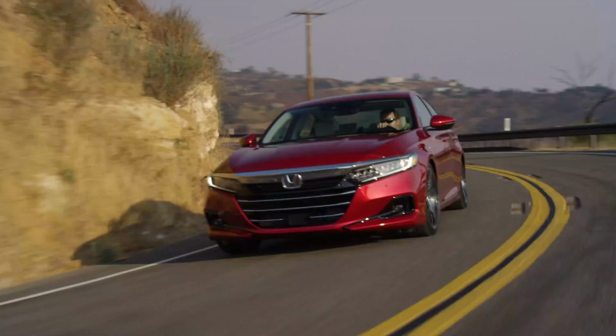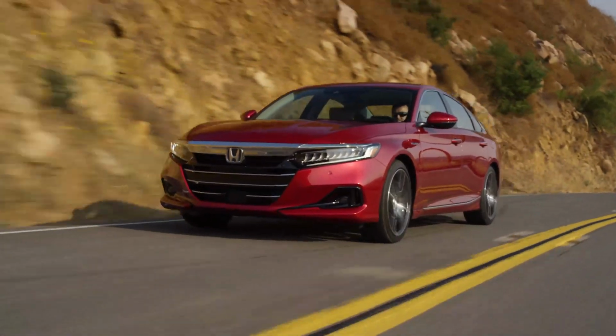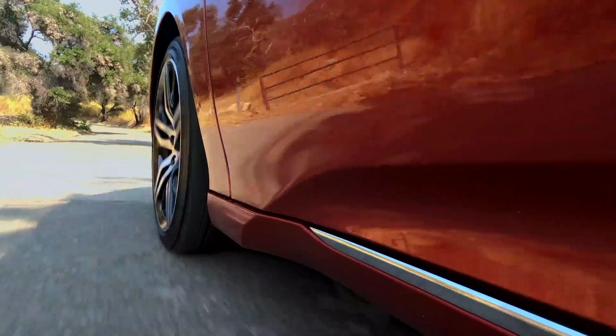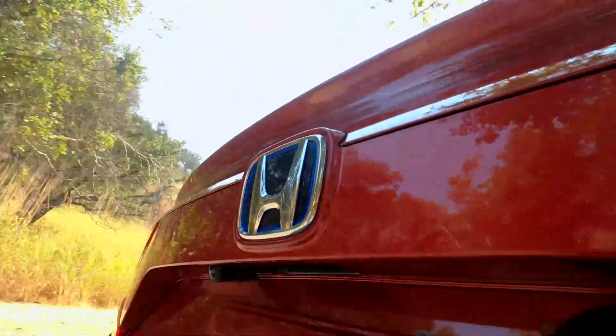Overall, these updates and upgrades are a light refresh that will only make the Accord a better offering for the hundreds of thousands of people that will buy one. If you made the decision to purchase an older Accord, the rest of this information should help you make an informed decision about the car itself.